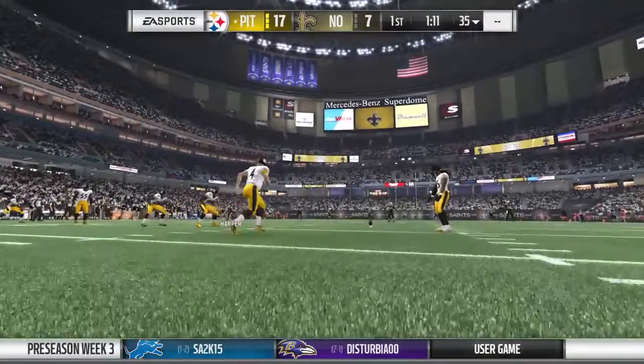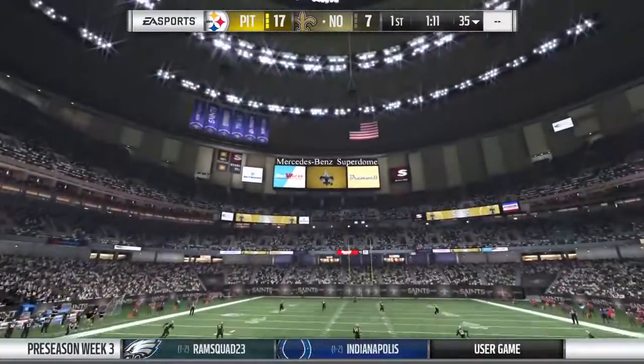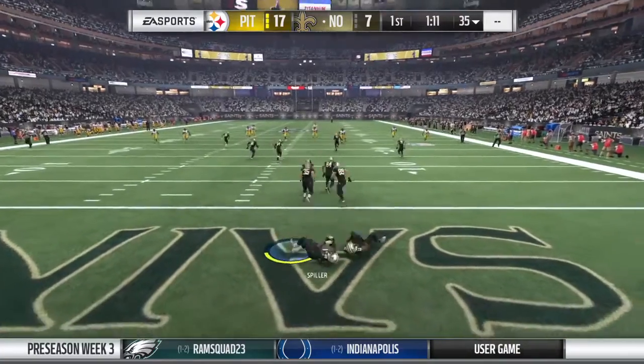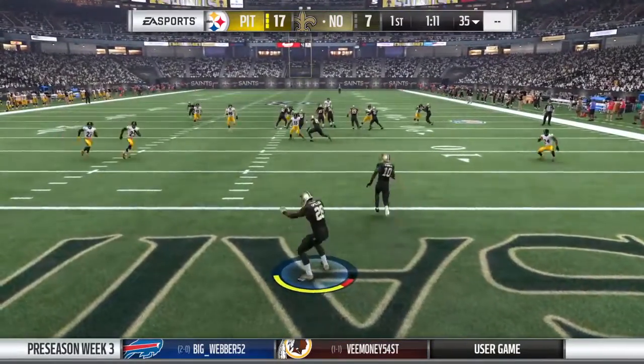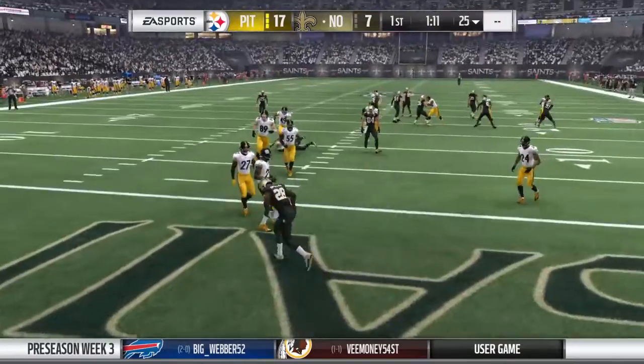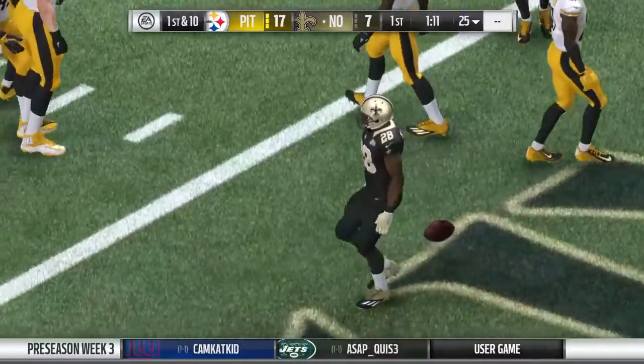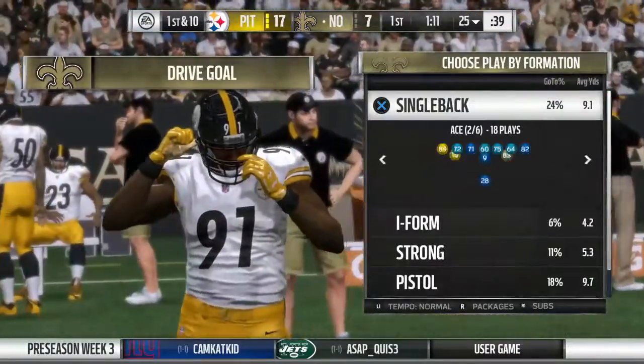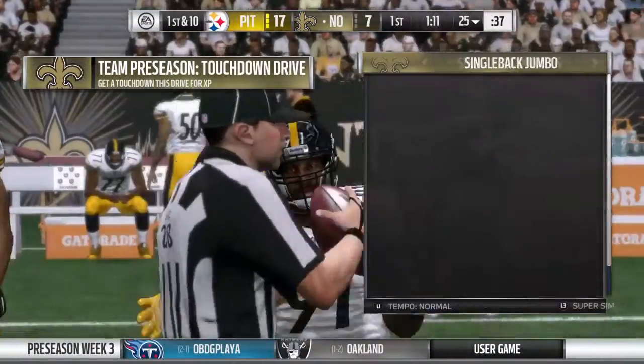Here's the Steelers kick team as they'll boot this one away. That'll be taken in the end zone. And no run back here. This will be a touchback, and it comes out to the 25-yard line. And here comes the Steelers defense making their way onto the field.